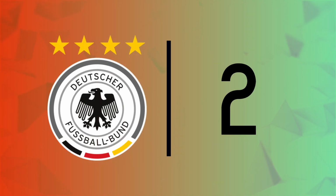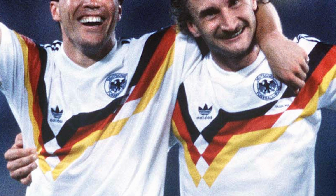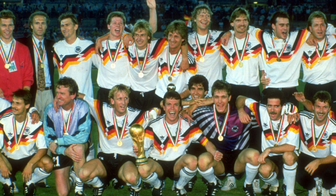In number 2, West Germany Home 1990. Germany's 1990 kit is so special it's been repeated and reiterated, and it's even back for this year's World Cup. The geometric tricolor design was ahead of its time back then. It was groundbreaking, bold, and inspiring, and now it's right back in style.